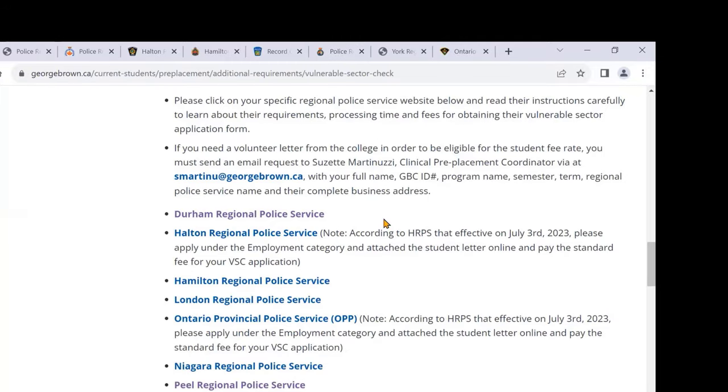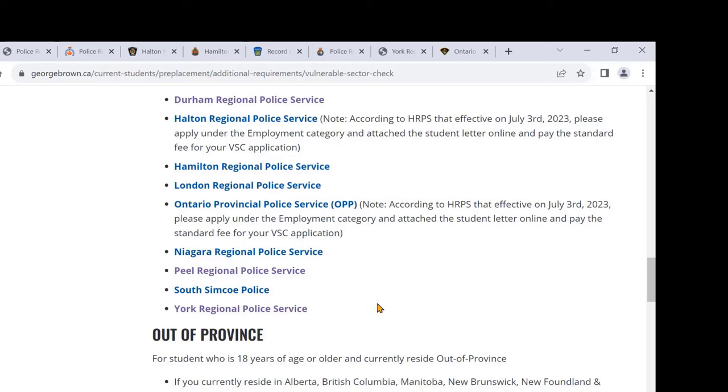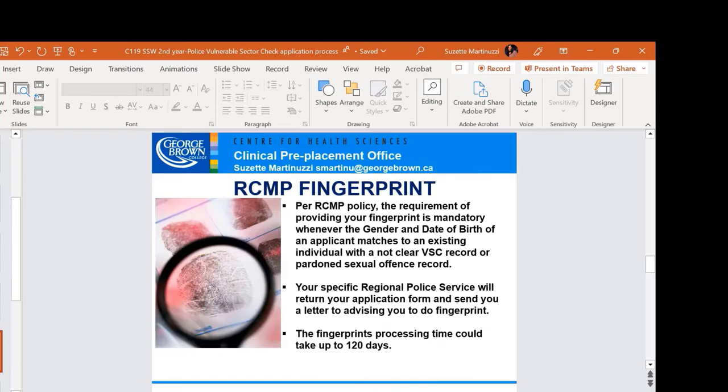If you need a volunteer letter from the college to confirm you're a student and be eligible for the student rate, please read the instructions on our pre-placement website. Please note that all of these regional police services could take up to 6 weeks to process your vulnerable sector check application. RCMP fingerprint. Per RCMP policy, providing your fingerprint is mandatory whenever the gender and date of birth of an applicant matches an existing individual with a not clear VSC record or pardon of sexual offense record.